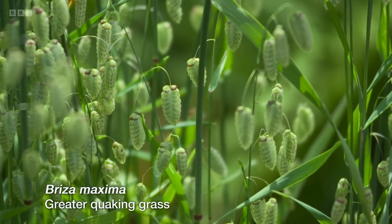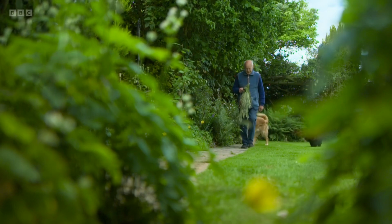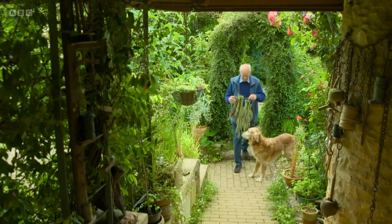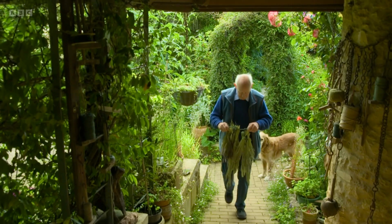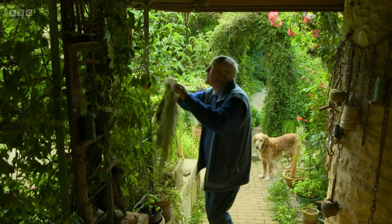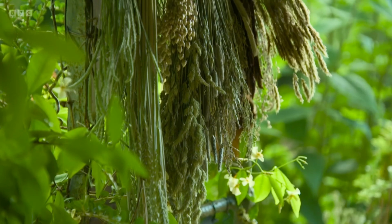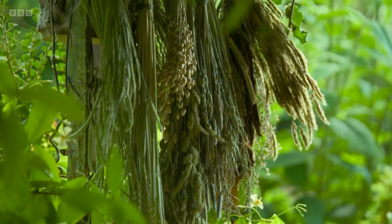I love grasses. When you start to study them closely, you realise what patterns, variation, colours. And I cut a few, and then I hang them up for 2 or 3 days, let them dry, and tie them up with string. And during the winter months, I can look at that.